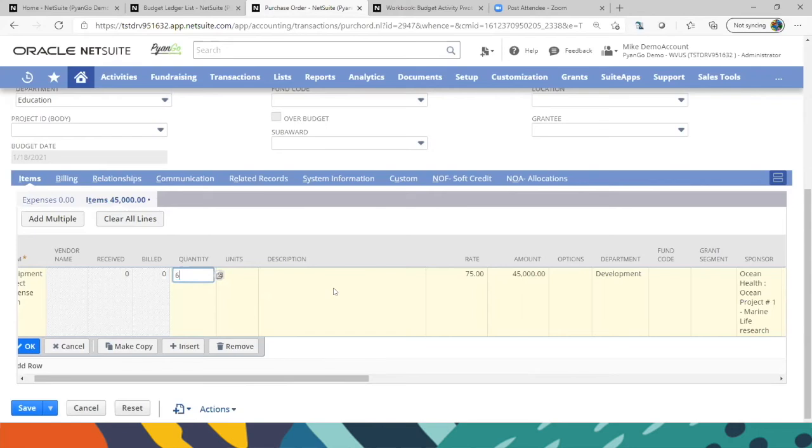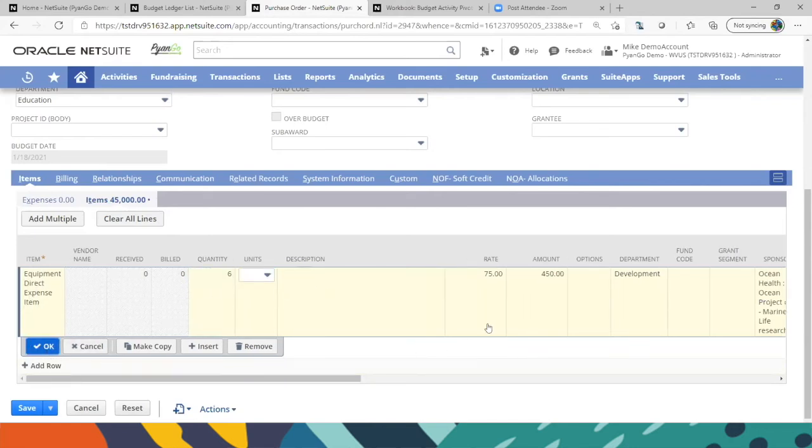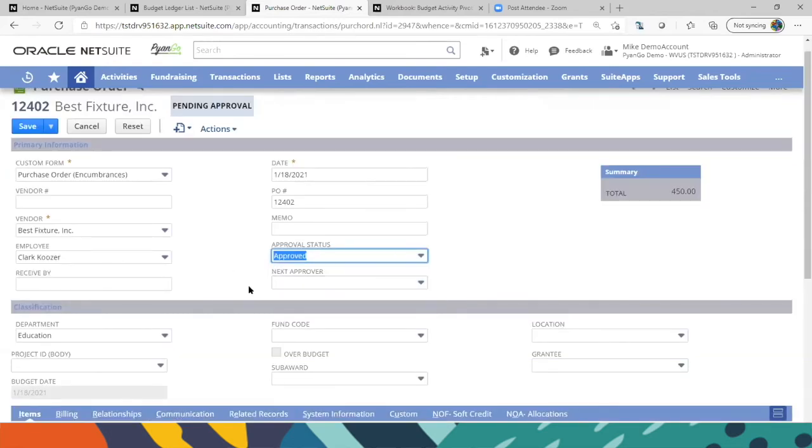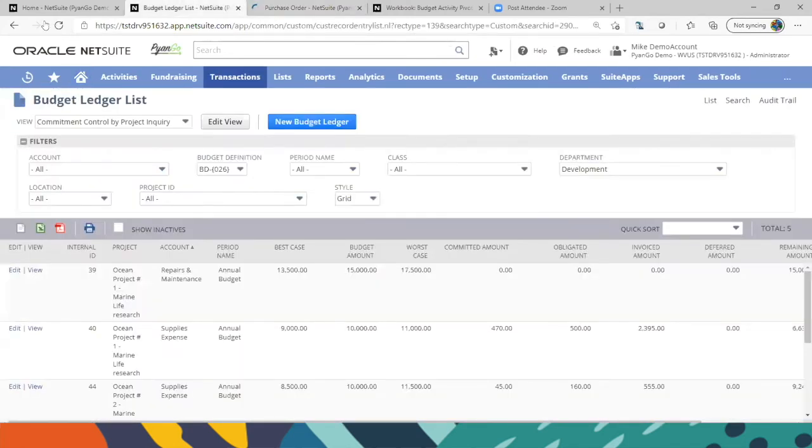Now, what I'm going to do here is fix my amount so that I bring it back under budget. So now you'll see that I'll be able to move forward. And the other thing I'll do is I'll mark the transaction as approved. Normally, this would go through NetSuite workflow, but for the sake of time, I will just mark it as approved. Then I can go back and refresh my budget ledger and see the impact. So again, all of this is happening real time. My committed amount has gone down. I'm now obligated to 950.